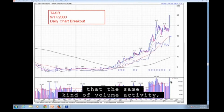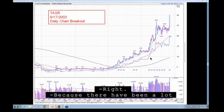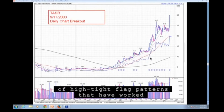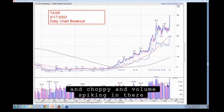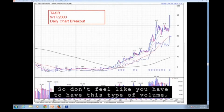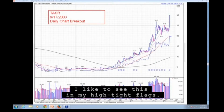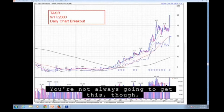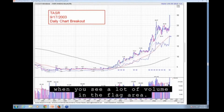So that's pretty similar to what you want to see with other patterns as well. But don't feel like you have to have that either, because there have been a lot of high tight flag patterns that have worked where the flag portion was very volatile and choppy, with volume spiking in there as more people come into the stock on days with huge spreads. So don't feel like you have to have this type of volume, but this is nice to see. I like to see this in my high tight flags. You're not always going to get this though, so don't let that persuade you not to buy a high tight flag when you see a lot of volume in the flag area.